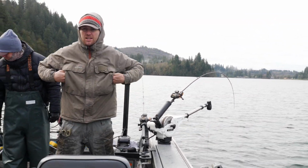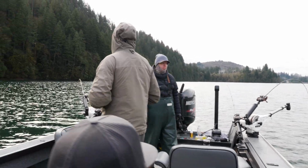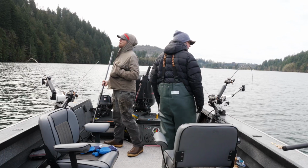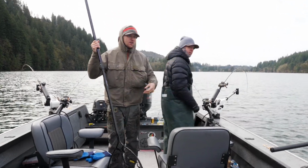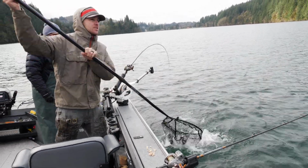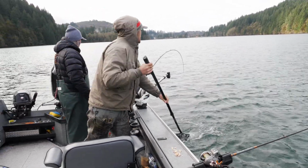Fish on, 20 seconds. What'd you run it down to? 10 feet. Woo! Now that we've caught a fish, you gotta rinse the net 18 times. Make sure everyone saw that I landed that fish.